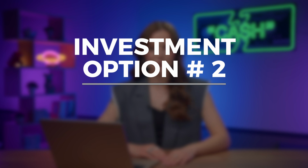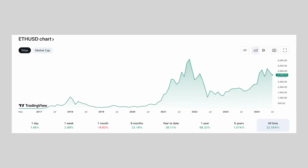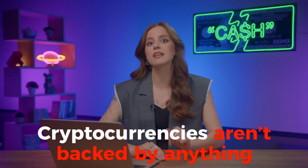Investment option number 2, buying digital currency. Yes, it's true. If you look at the charts of different digital currencies, you will see they've shown some crazy growth historically. But predicting if this will happen again is really tough. Plus, they aren't backed by anything, unlike government currencies that we use to buy groceries.